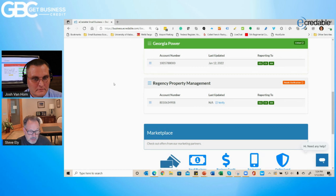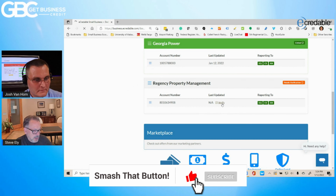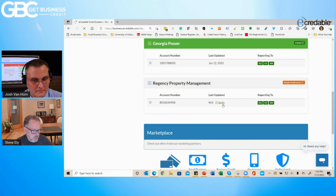So here, in the time we have left, I wanted to show how a manual verification works. So let's say this is my property management company I'm paying my business lease to, and I can't link to that company. I want to do a manual verification of that. Well, right over here it says verify. I can click on that. It's going to take me into the manual verification process that we've built.